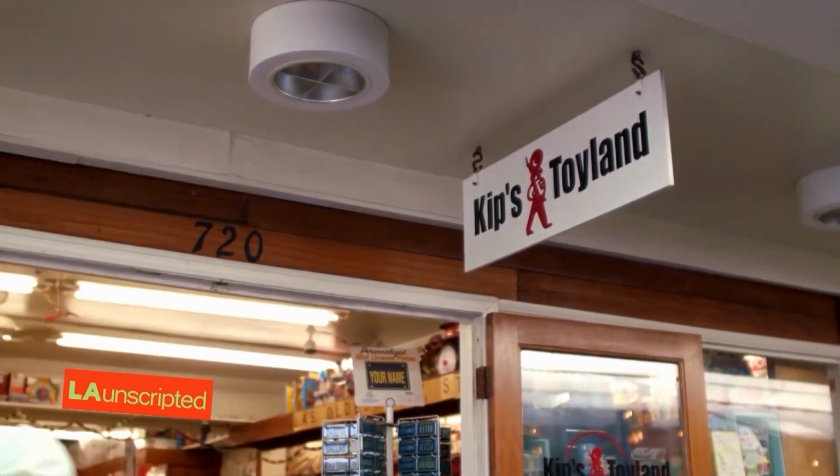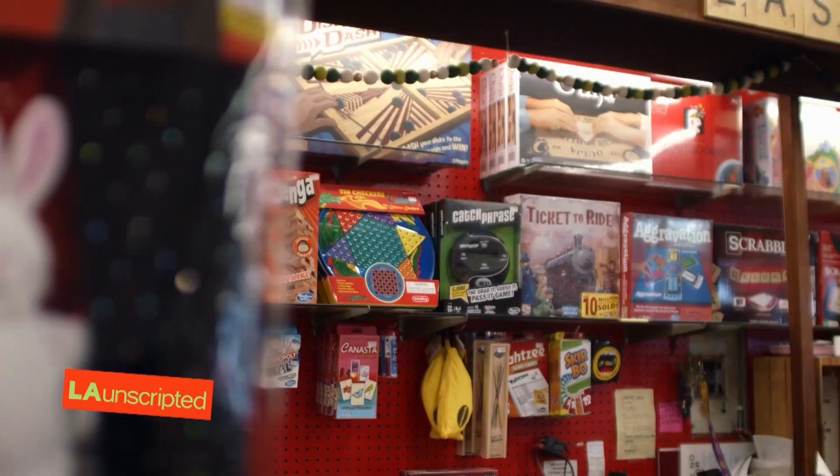What keeps us going is little kids and their eyes. A lot of kids don't know about a toy store. They go to a big box store and there's an aisle of this kind of toy.